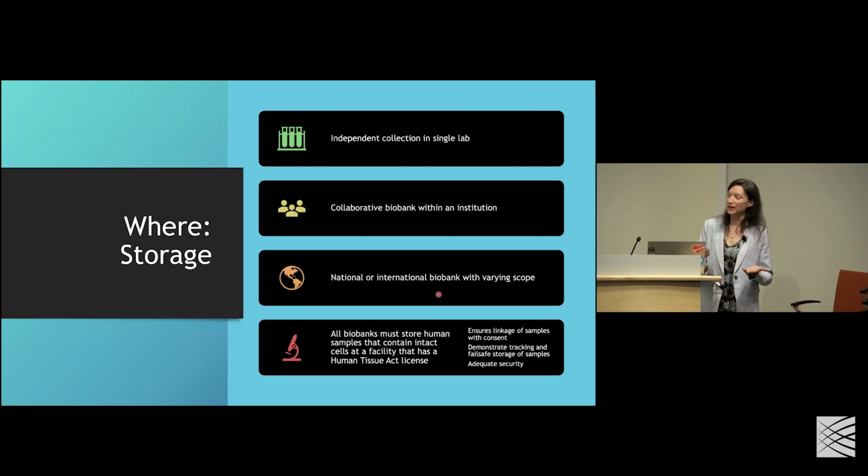Sometimes it's a collaborative biobank within an institution, of which we know of many, right? There's the MGB biobank, which is lovely. Children's has ours. There are these national and international ones. We've accessed a lot of these to be able to get cardiac tissue, right, for transcriptomics, because not everyone saves cardiac tissue. And so that's where some of these big international and national banks can be really useful for rare samples that many researchers can use.